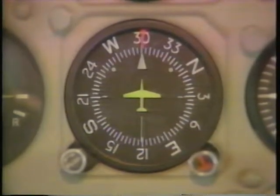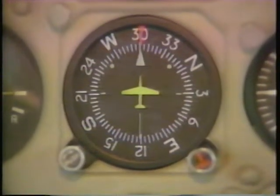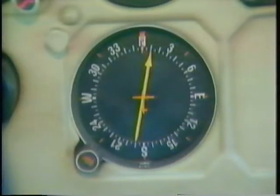Okay, that wraps up my tips for intercepting the approach course. Next, let's look at the problem of wind correction. While inbound or outbound on course, it's possible to have a crosswind. In this instance, while holding the 301 degree inbound heading, the airplane is blown to the left of course, as is reflected by a right needle deflection. We may have a right crosswind here.